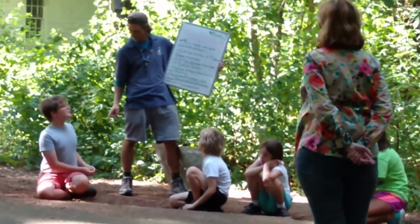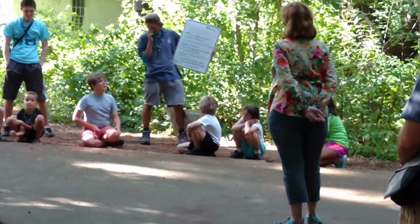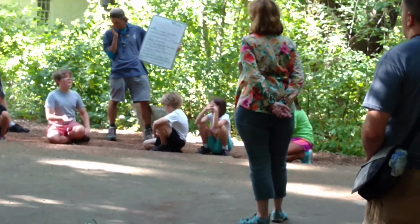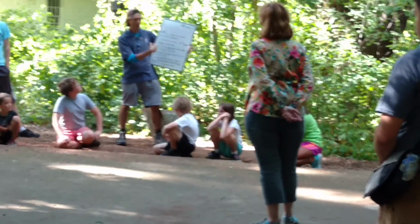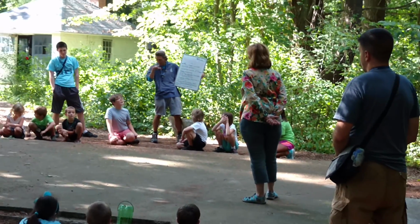To save things like, don't let the water keep running, or conserve. And so we were thinking about the habitats. What kind of habitats are we kind of focusing on a little bit?